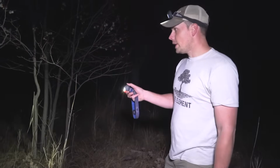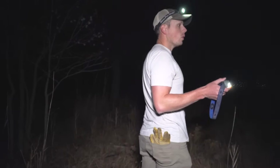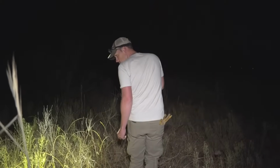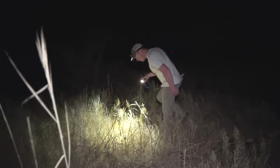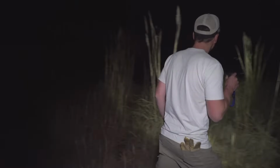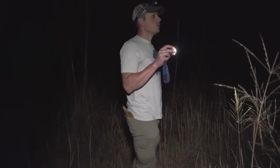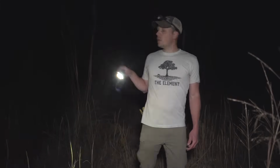I believe he was raking the tree right in here. And then he started working out this way. I think he's in here somewhere, man. I feel like he was getting more open stuff when he was headed out. Like he didn't get it.